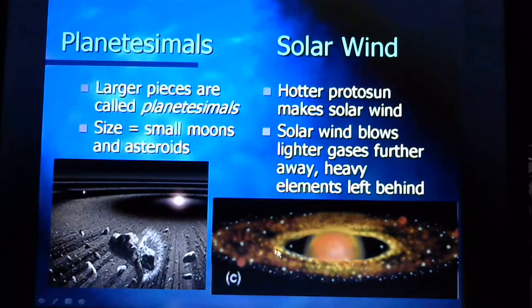What was harder to blow away was some of the gases that we have in our atmospheres, like carbon dioxide, oxygen, and nitrogen. Those are heavier elements, so they don't blow out as easily. They'd be left behind so that the atmospheres of the terrestrial planets would have heavier elements.